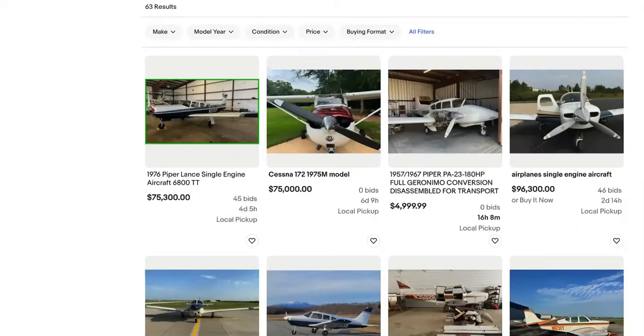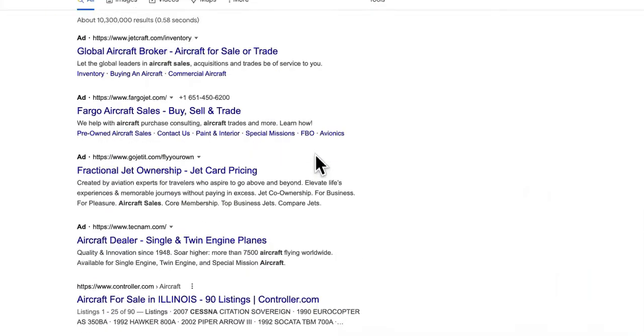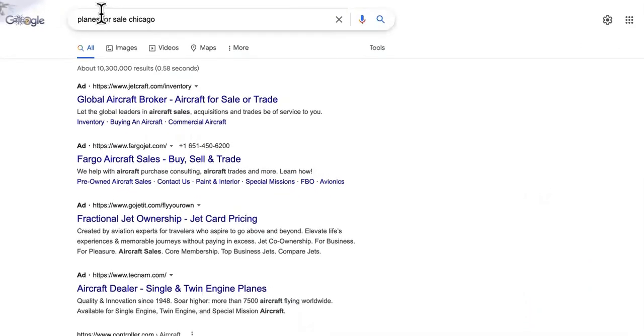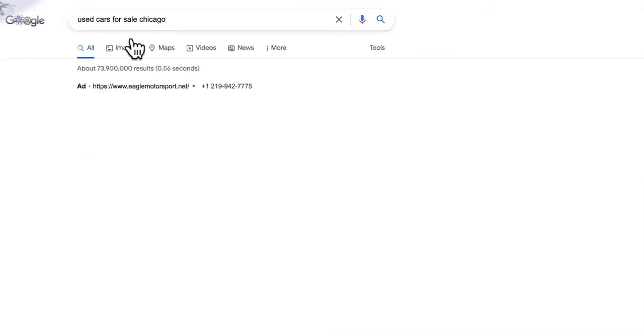And these people are going to be using it for whatever they're going to be using it for. But you can definitely do this for the aircraft. You can do this for the car. As far as cars, it'll be super simple too. Use cars for sale, blah, blah, blah.